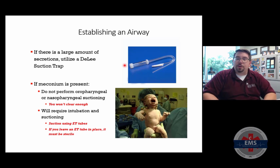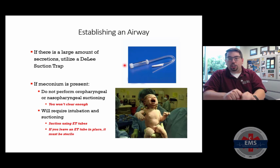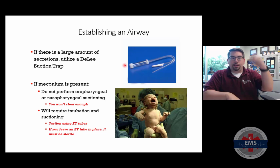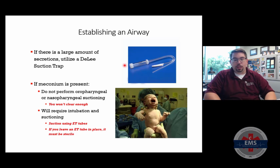Meconium is another component. There's a prime example of what meconium staining looks like. It's a very dark colored coating on the child. We do not perform oropharyngeal or nasopharyngeal suctioning. You're just not going to be able to get all that meconium out that's in there. The best thing that you can do is to try to wipe down the child, and then consider suctioning through the ET tube, or intubating, pushing suction on and pulling the suction out, and then dumping the tube and putting a new tube in, or at least intubating the child just to secure an airway.